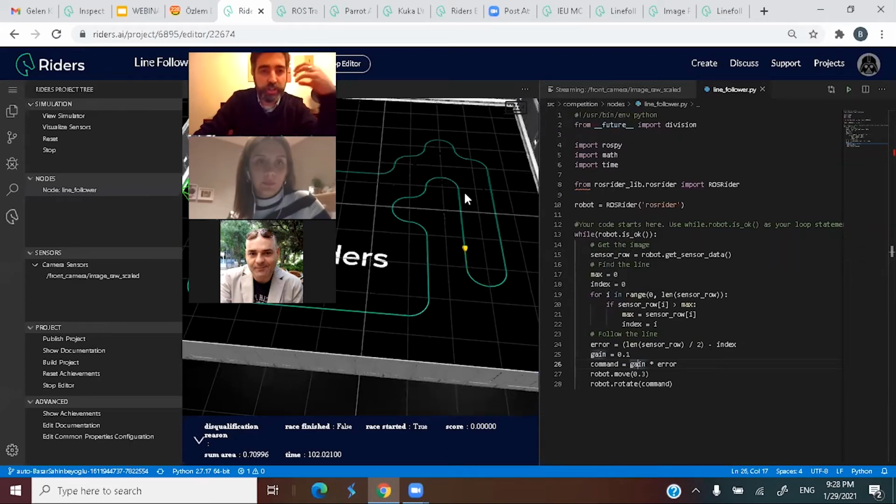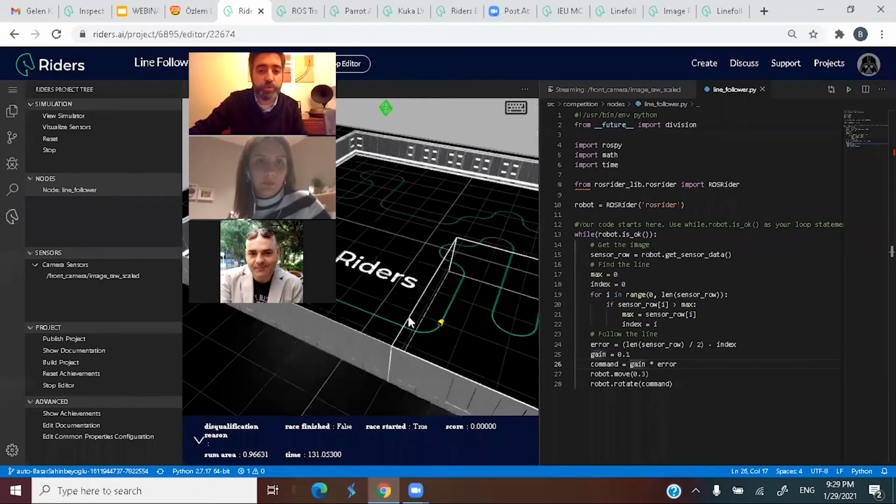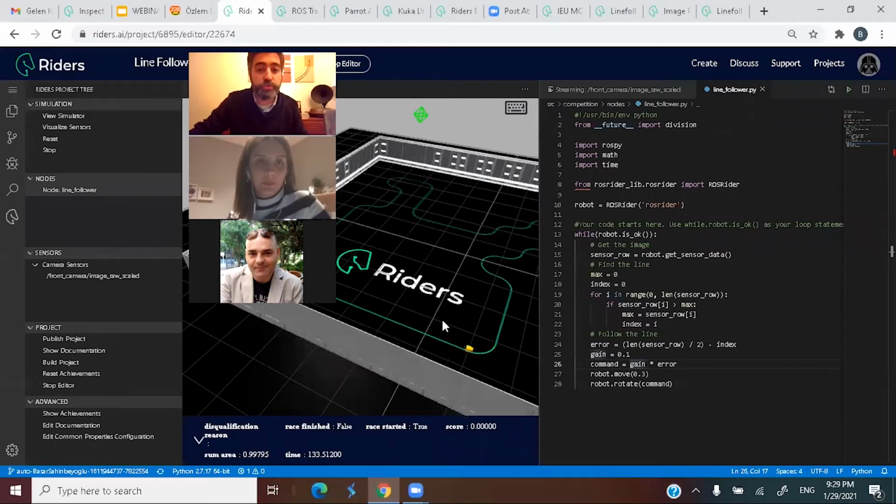So this is such an interactive platform in that sense, and you don't need to have installed anything. All you need to do is have an internet connection and a browser and a computer. And you don't need to have a great CPU power or something, because everything is calculated on the cloud. We are not using your processor and everything. So basically, this is also one of the important features of Riders. Everything is running on the cloud. Even this IDE that you're seeing is running on the cloud.